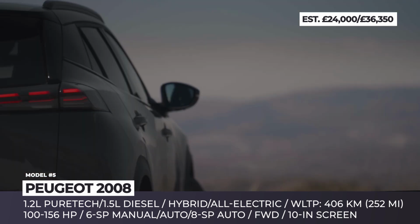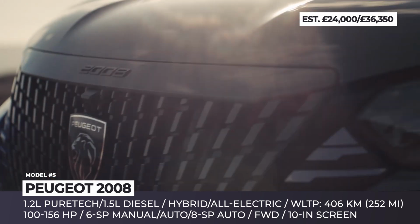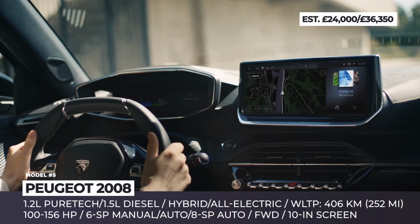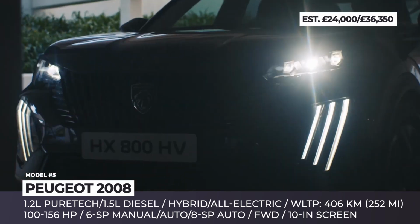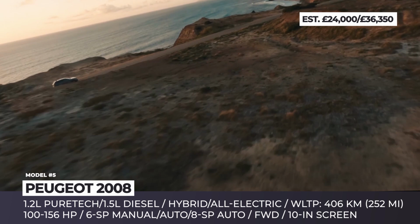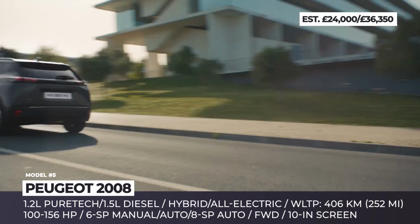Buyers can choose from new wheel designs ranging from 16 to 18 inches and pick from 6 different colors, with selenium gray being the color for the initial release. Under the hood, one will still find a selection of PureTech 3-cylinder petrol and 4-cylinder Blue HDI diesel engines, coupled with 6 or 8-speed ZF automatic transmissions or a 6-speed manual.